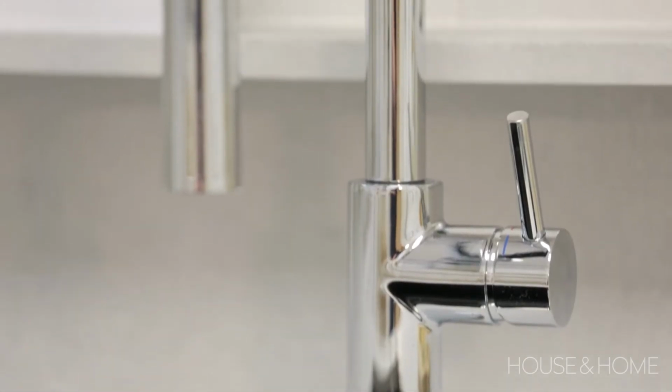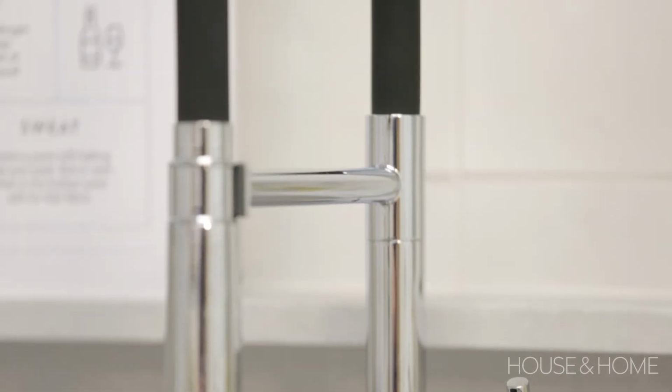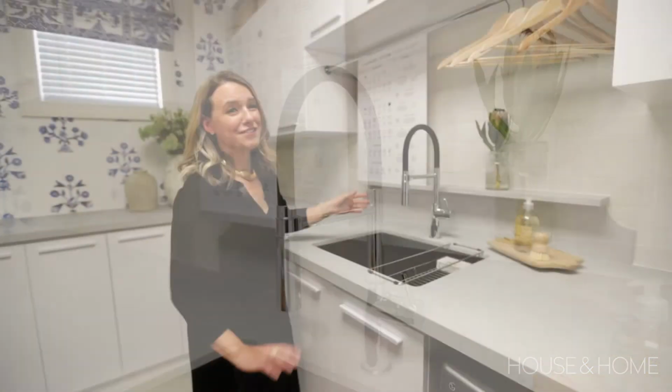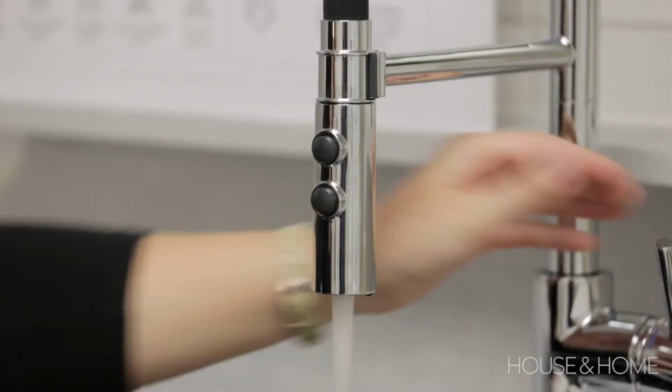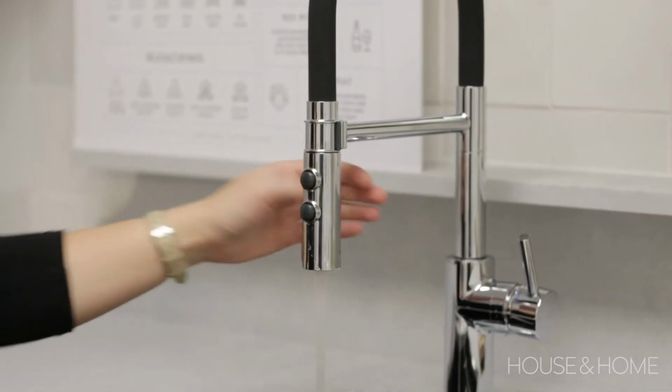I chose the CATRIS Flexo faucet because I love that the black gooseneck detail tied in really nicely with the coal black sink, and I love the bit of a sparkle from the chrome finish at the base. This faucet is so cool. It has an insulated hand spray, and it attaches with a magnet, so it makes it very easy to put back in place.